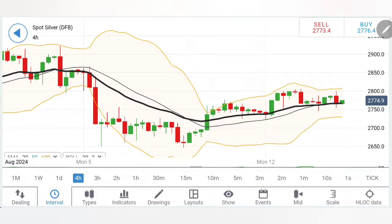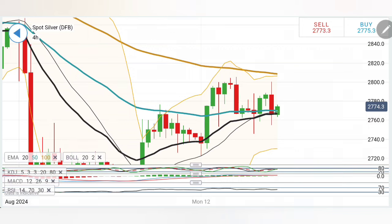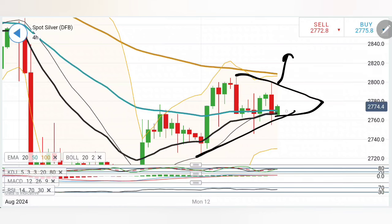RSI has dropped. On the 4-hour charts, I can see the moving averages are converging. Also, I can see the price is taking support from the 20-50 period moving average. This zone is very, very crucial for silver to break. As we can see, lower highs, higher lows. This is a zone of consolidation. It needs to break either above or below.